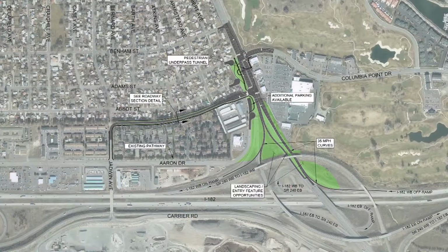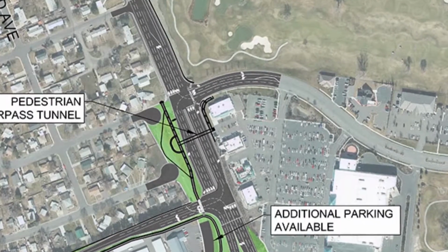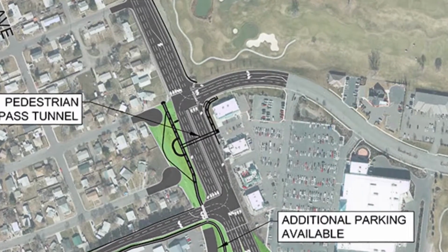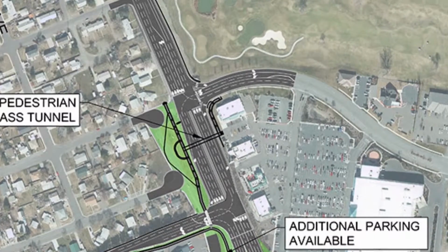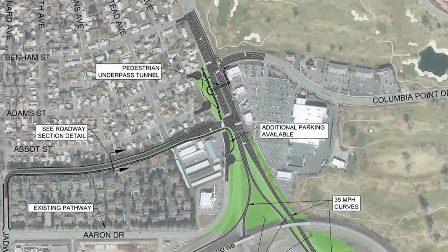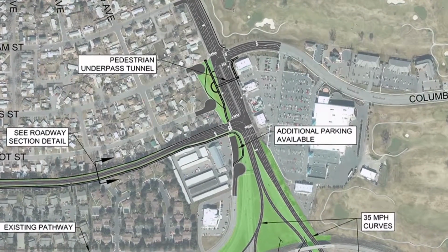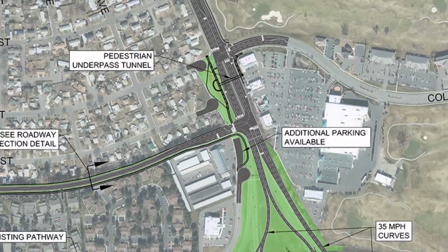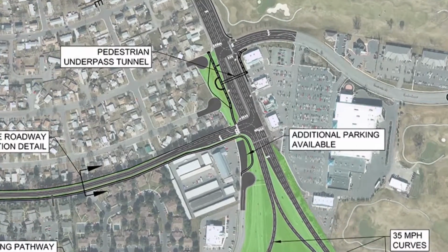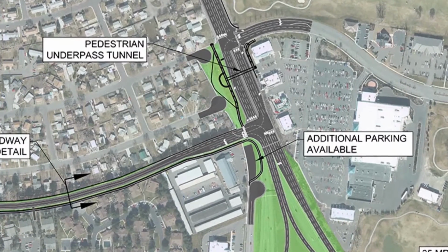The third main alternative is what's called a split T concept. So what we would do is close off the existing Aaron Way side of the existing intersection. And so it would just be a T intersection at that point with the Winco and Columbia Point side. Then we would construct a new intersection about 500 feet to the south that would connect eventually to Aaron Way. And that's where we have 2 concepts now on how we would make that connection.